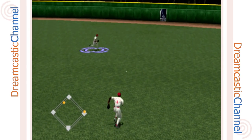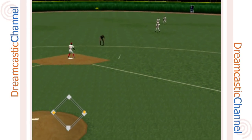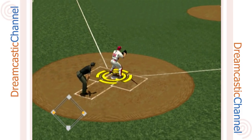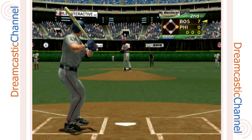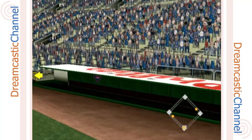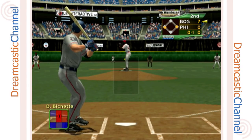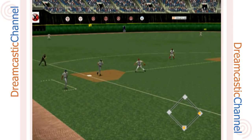A wicked shot hit to second. Base hit, and that will bring in a run. To third, at the plate, it's a run-scoring single. Bichette walks up to the batter's box. He's 1 for 1. The throw to third. And he's tagged out.